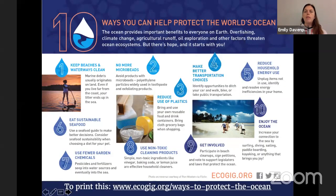And then my work website, which is ecogig.org. And if you go to /ways-2-protect-the-ocean, we have a little card that you can print. And there's a wallet size printable on there. And there's also a handout printable, which is great for classroom use in the future. This is just some tips that you can protect the world's ocean. There's lots of things on here, but a few of them are about managing plastics. So that's something helpful to have.